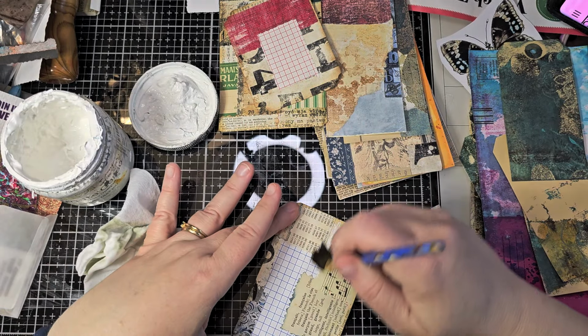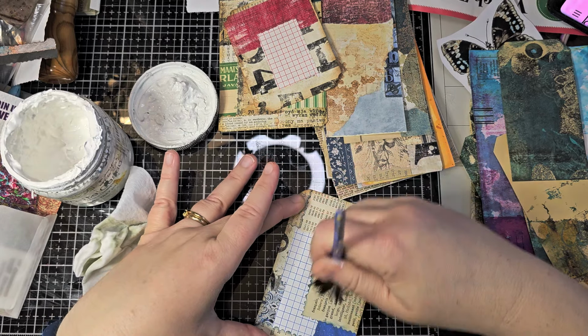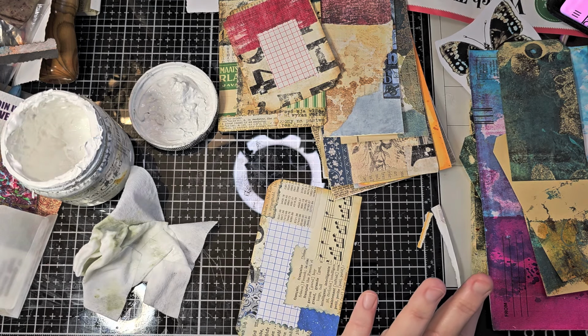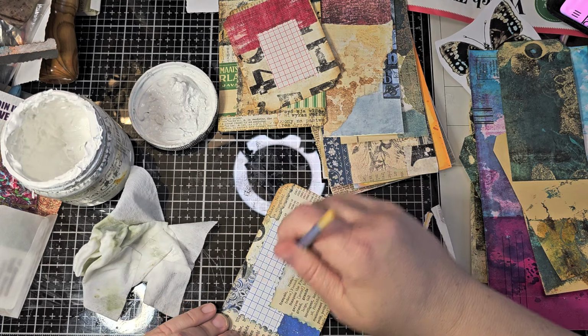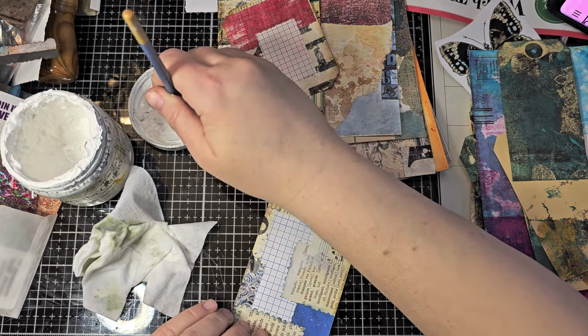I actually like it better when it's a drier brush, but right now it's wet and it's been sitting in the... Yep, that brush is not going to work. Let's find a dry brush. Don't do what I do with your brushes. Be nice. Be nicer to your brushes. But yeah, it is a little bit easier when the brush is dry to just kind of push everything into the background.